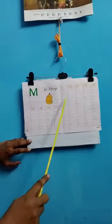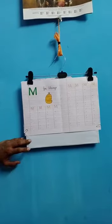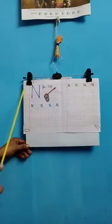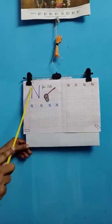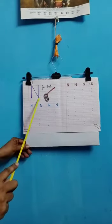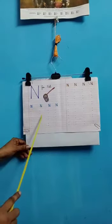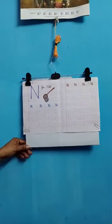After you finish M, both the pages where the dots are put, you will go on to N. Now N is written somewhat the same way as M. It's a standing line, one slanting line, and one more standing line. It goes up, down, then from up to down again, and down to up. In that fashion, you will complete where the dots are in both the pages. You will complete M and N for homework.